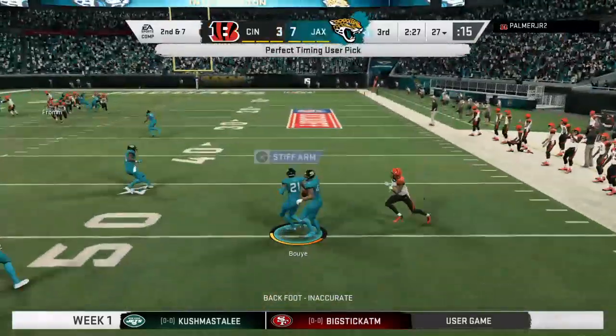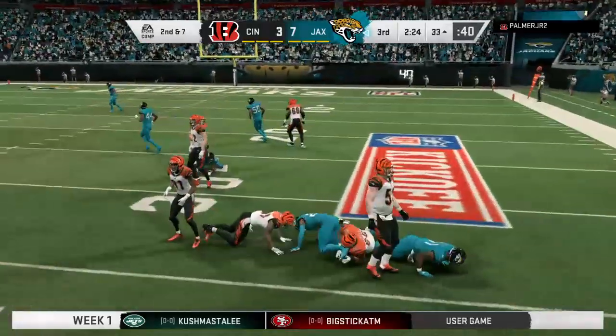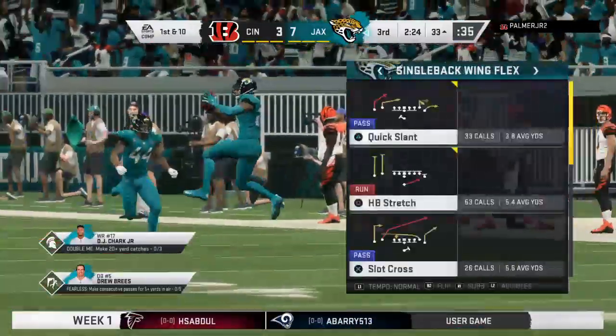And for a third time tonight, he's intercepted. A.J. Boye with a pick. And he's able to get it back to the 33-yard line. Certainly not what he was hoping for, Charles. That's now 3 interceptions in this ball game.